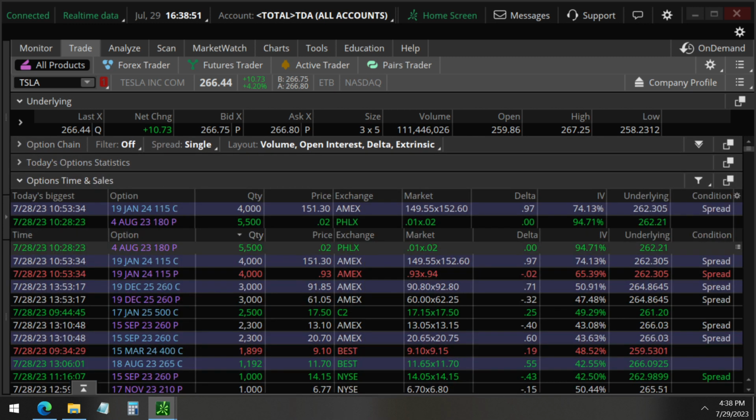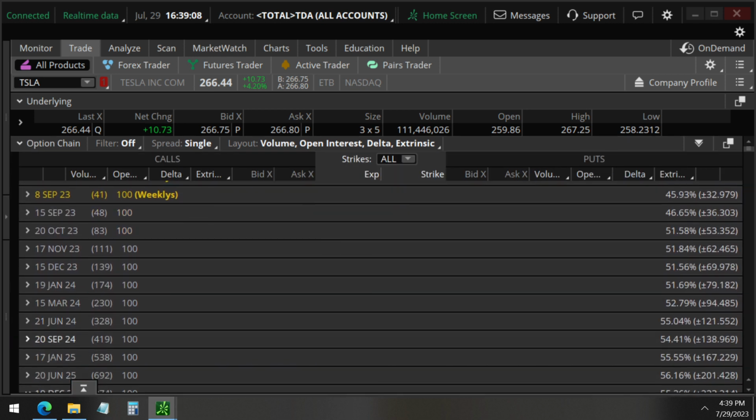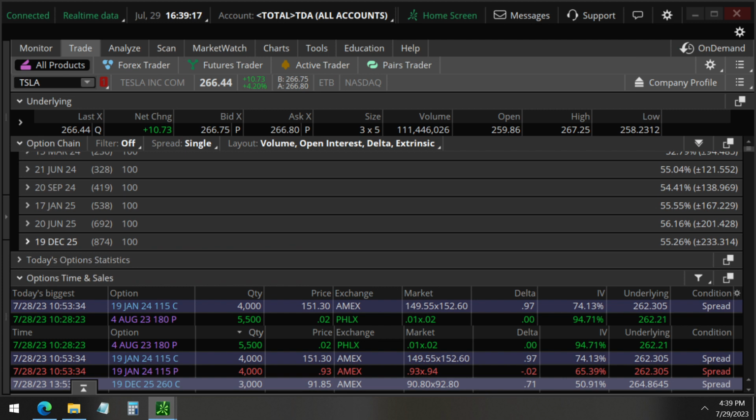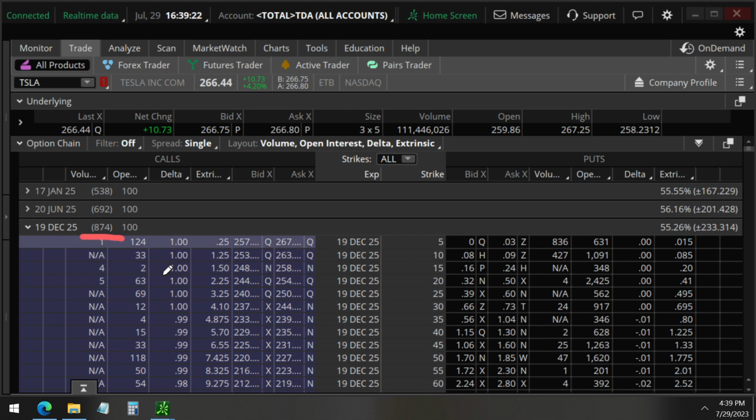So that is why the 3,000 quantity one for the December 19, 2025 260 strike calls and puts are much more meaningful, because when we take a look at the December 2025s, this is actually the furthest date away, 874. You can see here Tesla, the options, the furthest date you could get is this date. Now, you may be wondering, well, this is very, very far away in time. Is this even relevant because the days are so far out?